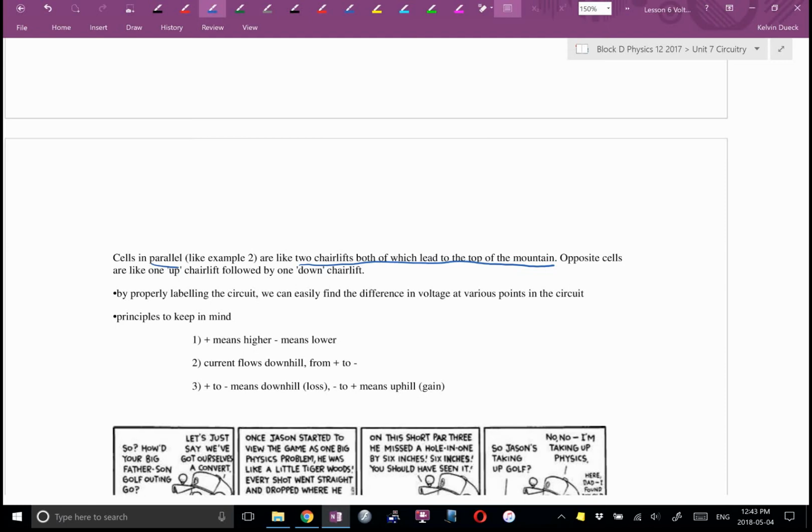Opposite cells are like one big cell. So for the one that we just did, you would have a 6-volt chairlift going up, and then for some reason you'd have a 1.5-volt chairlift taking them down, and now what height are you at? 4.5 volts left.